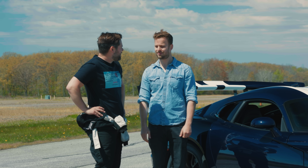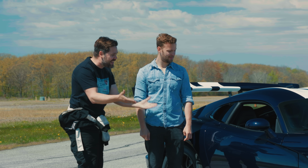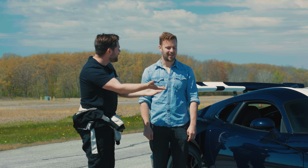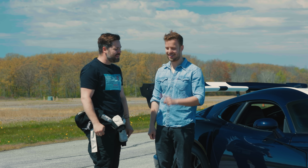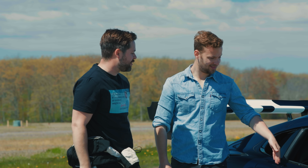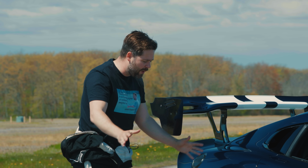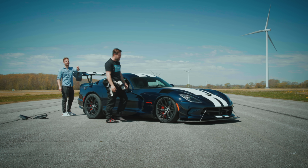Better than anything, really. The BAC Mono doesn't count. It's not even road legal in Canada, and it was on slicks. This is on road DOT tires. They're trying to get it road legal. But this is a car that, to be fair, you could drive across the country. I don't think I'd want to, but you could. And it is by far and away the fastest car. I thought this was going to be close to the ZL1 1LE time. It wasn't. It smashed it to bits.